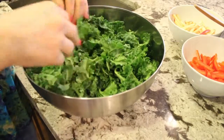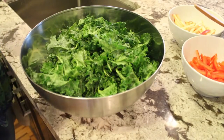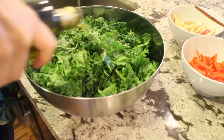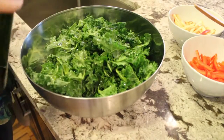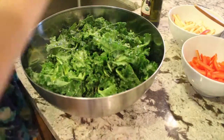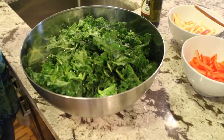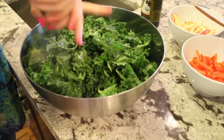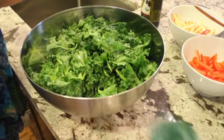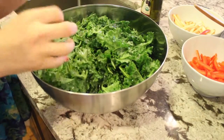So to do that, we're going to need to add a little bit of olive oil, and we're just gonna drizzle that on, like that. And what helps to break down the fibers is some sea salt. So we're going to add some sea salt. Here we are, and then you're gonna just go in, get down and dirty, and start to massage it.